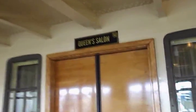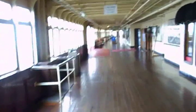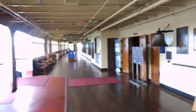Some old vintage photos. Got the Queen's Salon here. Another photo here, the Duke and Duchess of Windsor. Can you believe they had 16,000 people on this ship at one time for a crossing? 16,000 during the war. Can you imagine 16,000 people on this ship? It's crazy.